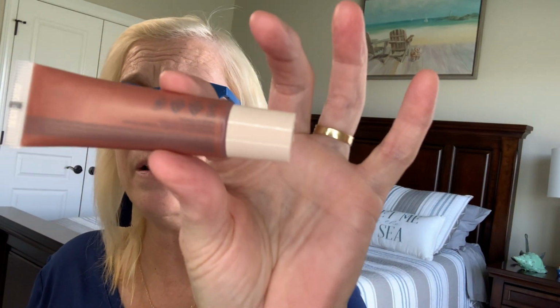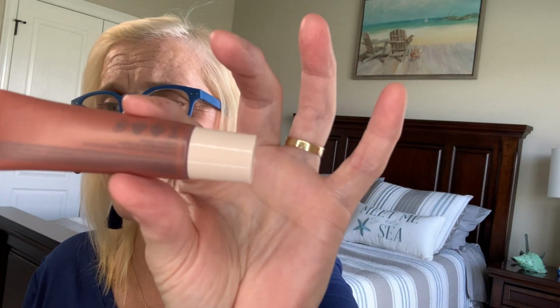Here is the next item. So this is item number 3. This is from Lauren Conrad Beauty. It is a lip gloss and the color is Dawn. Retail value is $18. It is 11 ml, full size.